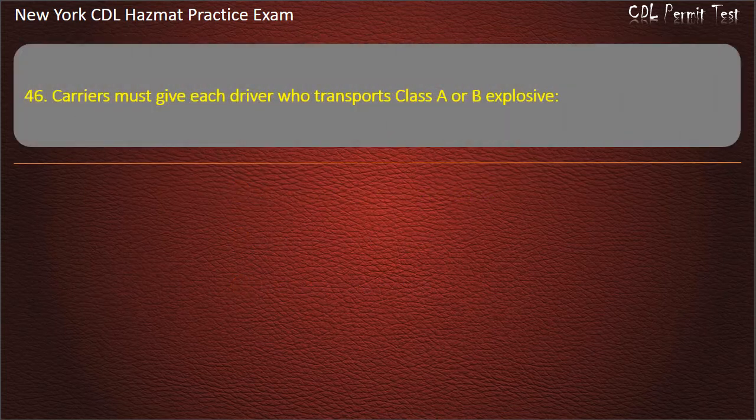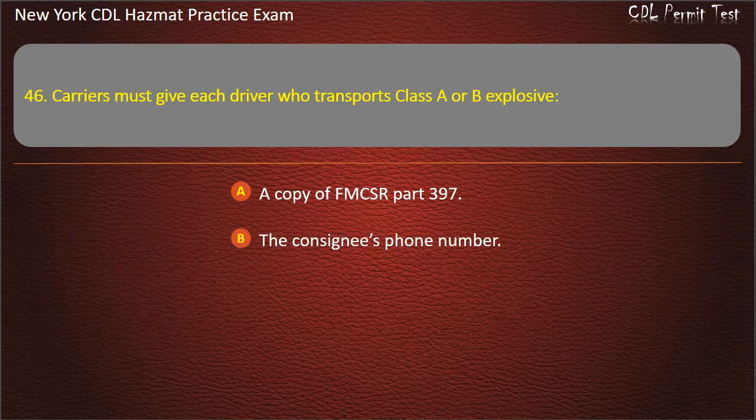Question 46. Carriers must give each driver who transports Class A or B explosive a copy of FMCSR Part 397, the consignee's phone number, or an extra fire bottle. Answer. A copy of FMCSR Part 397.